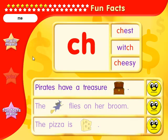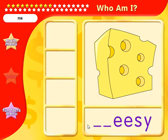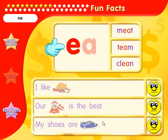And pirates have a treasure chest. Chest. The witch flies on her broom. Witch. The pizza is cheesy. Cheesy. Who am I? Choose the correct blend of letters to complete the word. Ch. Cheesy.